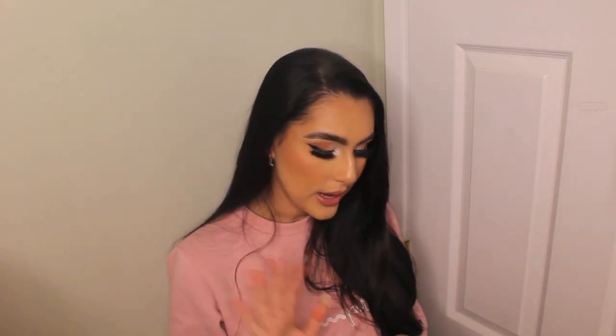I've been looking for an orange blush for a really long time, one that doesn't have any shimmer, one that's actually orange and not a pinky orange, like literally just pink, because that's what it always is. And I love this one.